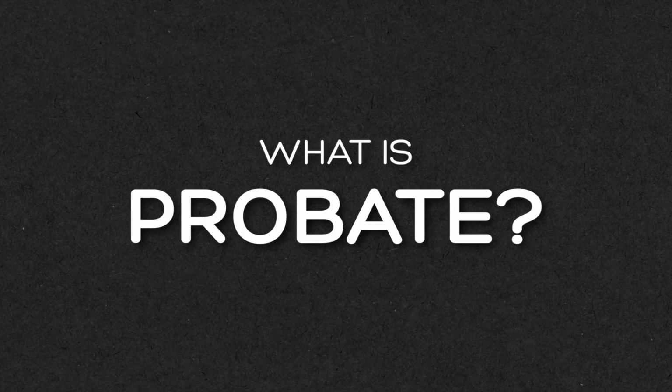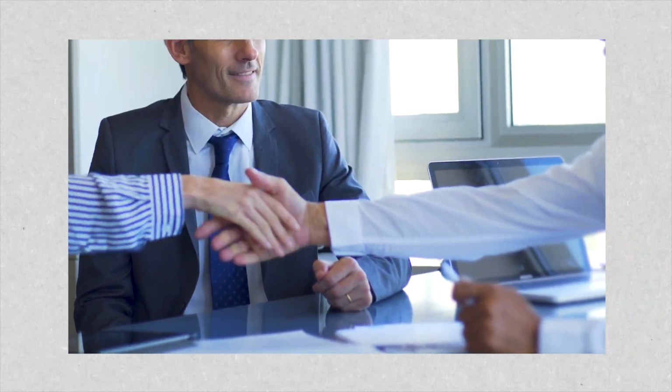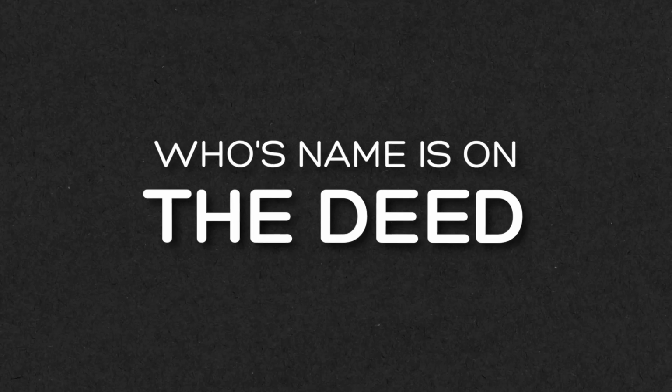So first of all, what is probate? Well, probate is the process of transferring ownership of a house, right? A real estate. And if the estate needs to be probated or not, it really depends on whose name is on the deed. Typically, people go through the probate process when someone passed away and they leave that property, that house, to a family member or someone they're related to.